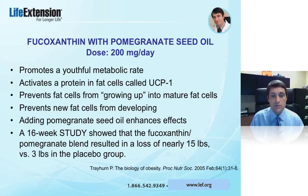A 16-week study showed that a Fucoxanthin pomegranate blend could result in weight loss of nearly 15 pounds versus 3 pounds in the placebo group.